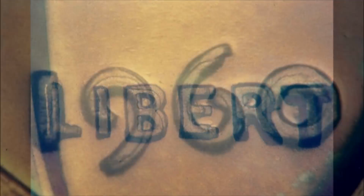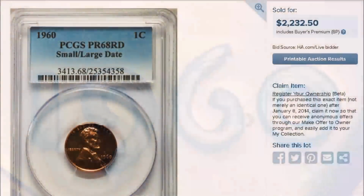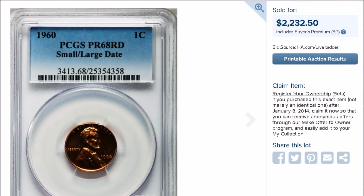If you happen to find one of these awesome varieties, they tend to trade between $80 and all the way up to $4,200. And you should be taking a look at an example that recently sold in a Heritage coin auction.